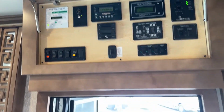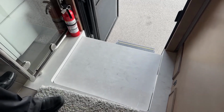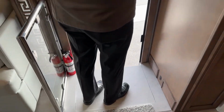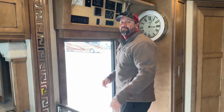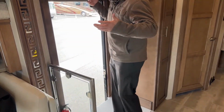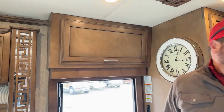If you get a shot down below here, you got a step cover. So that comes all the way out, and it will raise up. Somebody shorter needs to stand on this to access this. If you notice, I'm standing on it. It's probably telling me right now, get off. No, I'm just kidding. But I'm, call it 225 pounds. Handles me no problem. So yeah, that's just some of the main control panels for the house.